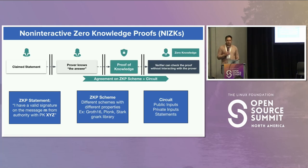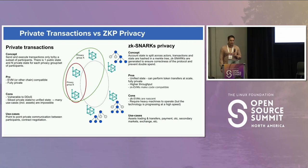Then there are a bunch of different schemes for how we formulate these proofs, and we can use these as a powerful tool for privacy. On the left, we have a private transactions concept, and on the right, we have a ZK-SNARK privacy concept. This is a diagram for Besu, showing how each concept could work on Besu. A SNARK is what's called a succinct zero-knowledge proof. That just means the size of the proof is independent of what you're proving, which is great for blockchain, because we don't want to store a lot of information. We want to store small things, and that's why SNARKs are really good.